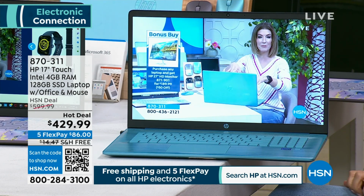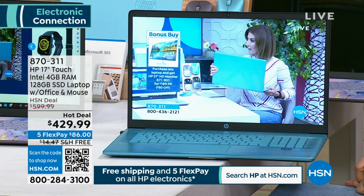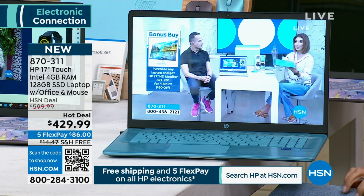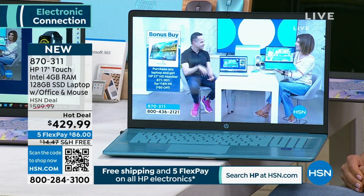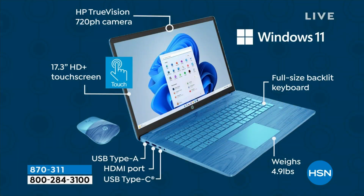There's so much built into this computer. It has the features of a Today's Special. Because it's touchscreen, because it's 17-inch, it weighs less than 5 pounds, so it's 4.9 pounds. It has a battery life of 11.5 hours, all-day battery life. HP True Vision camera built into the top, so you can talk to your friends and family across the country, across the world, wherever they are.